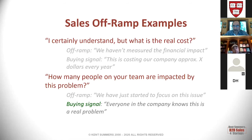Lastly, I'll give you one last example. You get off a phone call with somebody, maybe on the West Coast, somebody senior in management. It was a brutal phone call. The senior manager had a very antagonistic attitude toward your company and your offering. The call didn't go well.